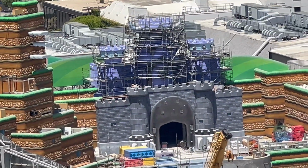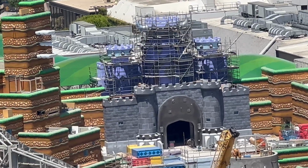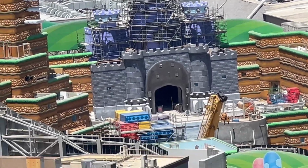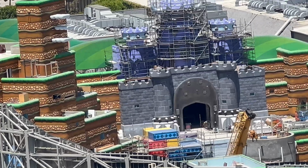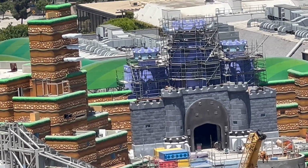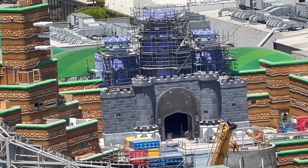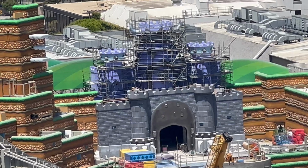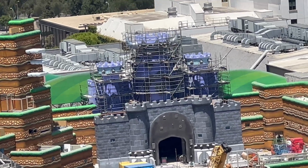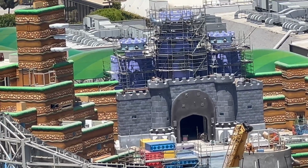Looking a little closer inside Super Nintendo World and a little closer inside Bowser's Castle. Look at that grand entrance, looks beautiful. I love the spikes and the big turret columns. Looks like a true castle, and there's some spots, some openings for potential stuff going on there. I'm still waiting for Bowser's head to pop on the front and where those four squares are. Yeah, it looks fantastic.